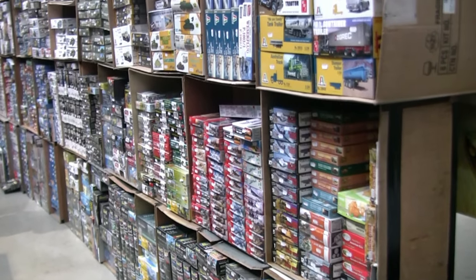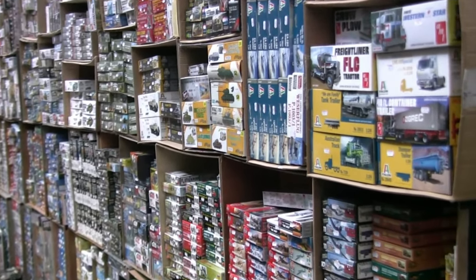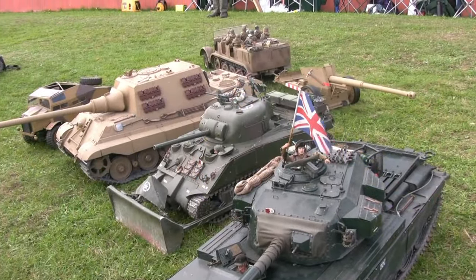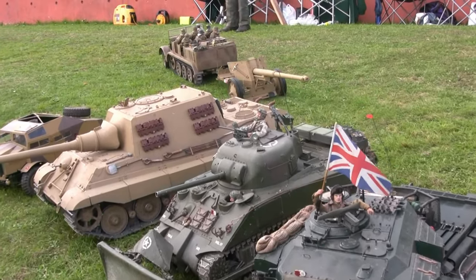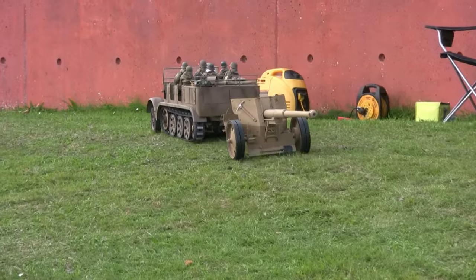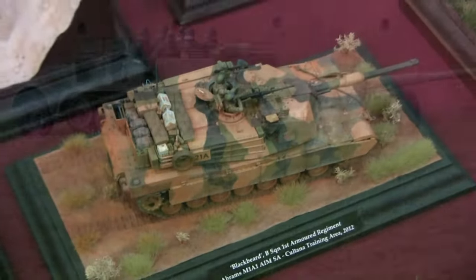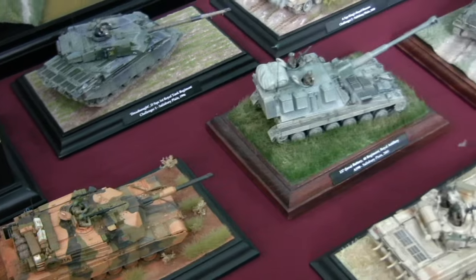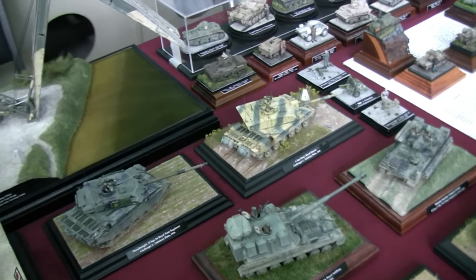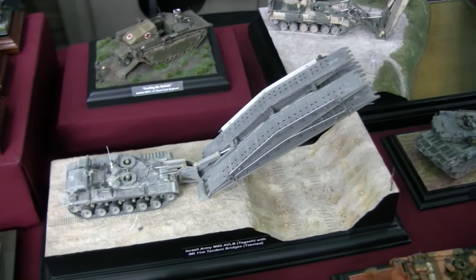Of course, like any model show, there's always masses of kits and accessories to browse through and just maybe find that elusive product you spent years looking for. So there we have it, just a few of the many fantastic models that were on display. I do thoroughly recommend going to the model show that's held at Bovington Tank Museum, so keep those eyes peeled for when the next one is due.